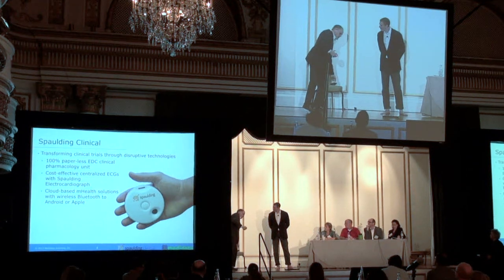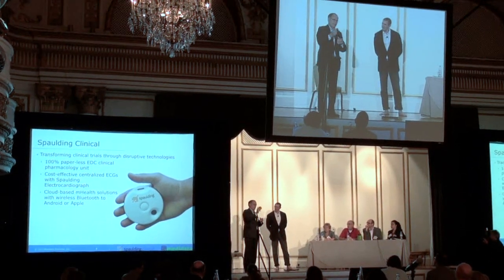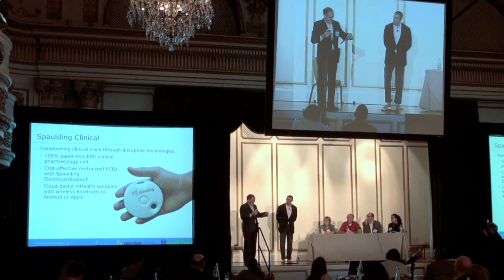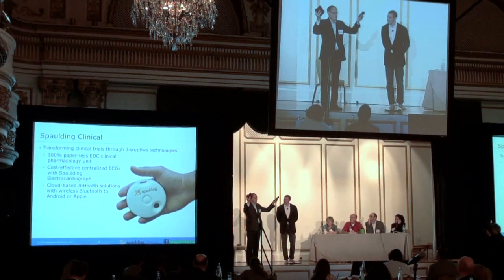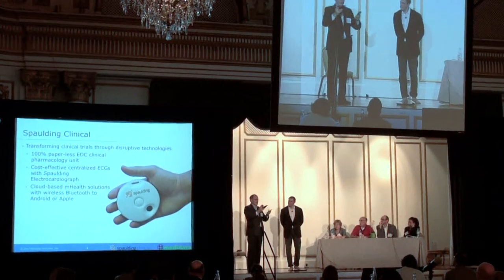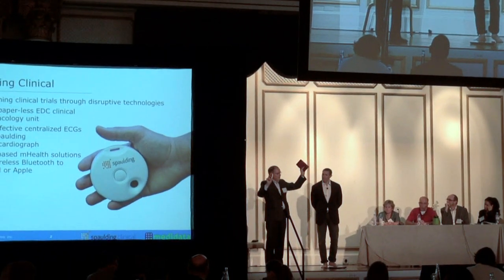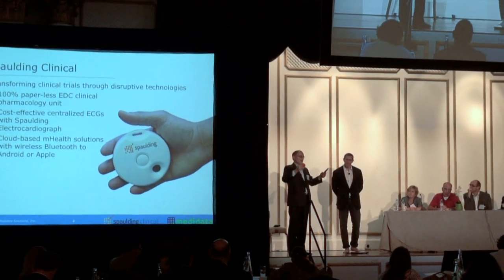Last year, we took away the computer, the PC, the desktop that needed to be connected to this, and we replaced it with mobile health technology, either a tablet, iPhone, iPad, Android tablet. And so now, with this device and a smartphone, I can take an ECG anywhere.